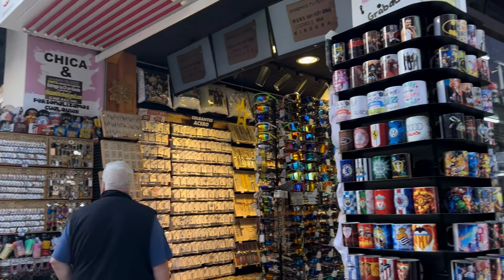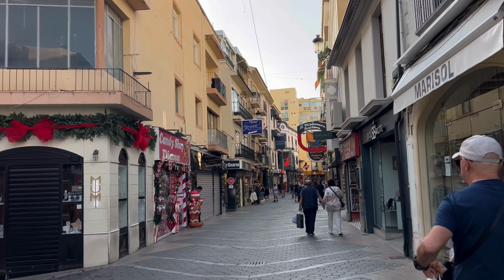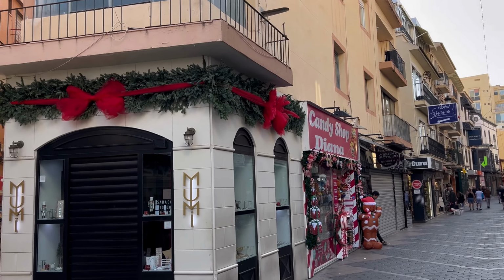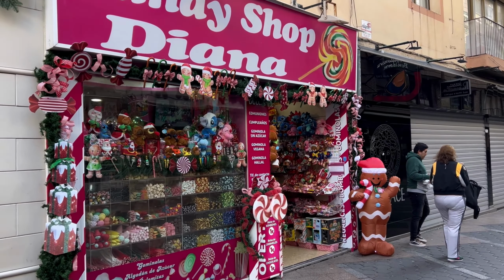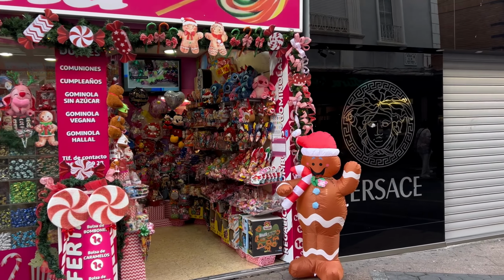Small streets full of interesting, unusual businesses. Everything is ready for Christmas decorations here too. There's some more jewelry shops here. Candy shops. Ready with the gingerbread man, ready for Christmas.